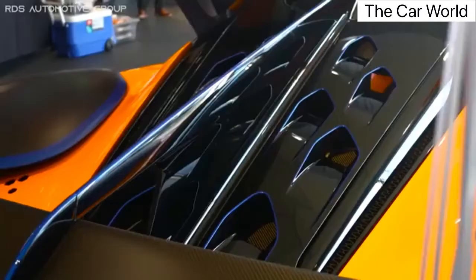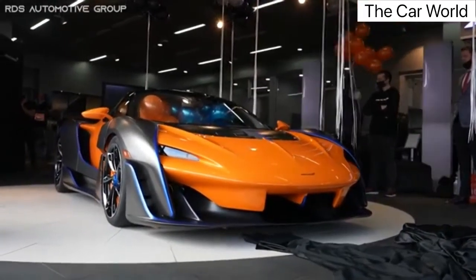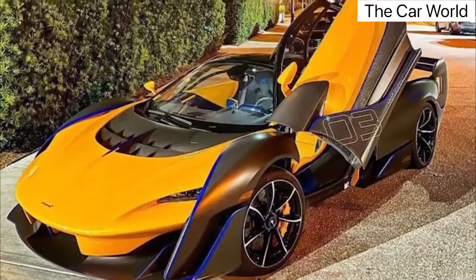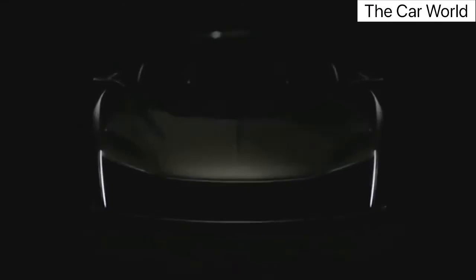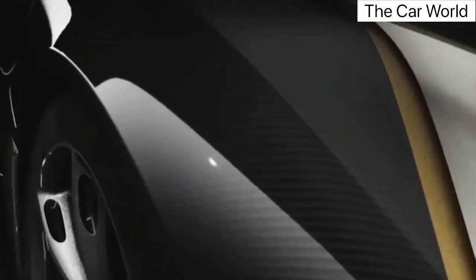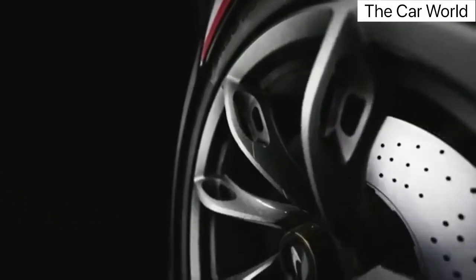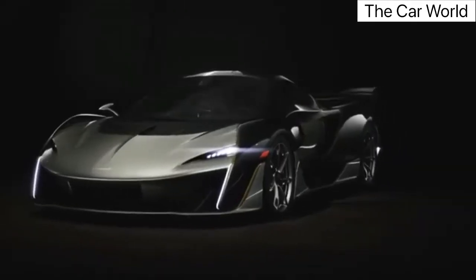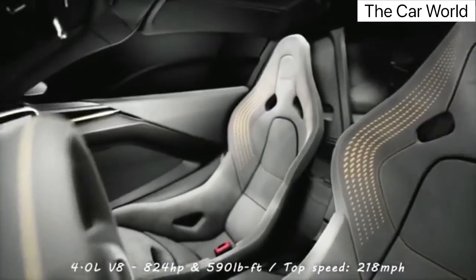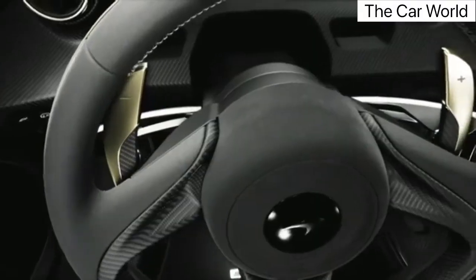Another special variant of the Senna was released in December 2020, known as Sabre. The hypercar was designed by the manufacturer's McLaren Special Operations Division specifically for the US. According to McLaren, production is limited to just 15 units, and each customer had a hand in designing the car. Sabre's price can be as high as $3.5 million, a massive number. With 824 horsepower and 590 pound-feet of torque on tap, the Sabre will reach a top speed of 218 miles per hour. That makes it the fastest ever two-seat McLaren.